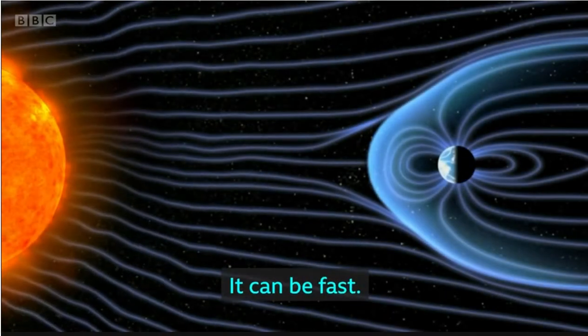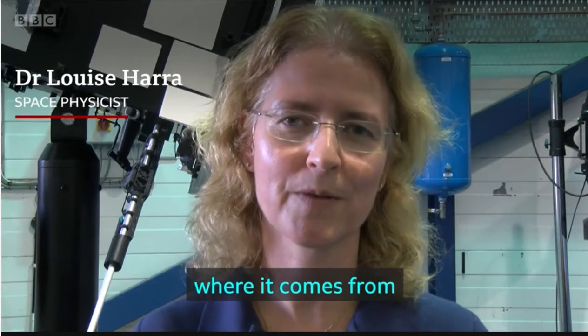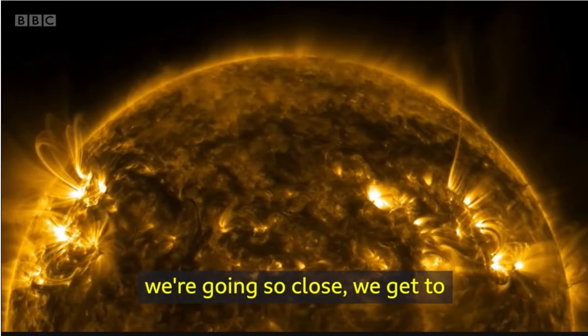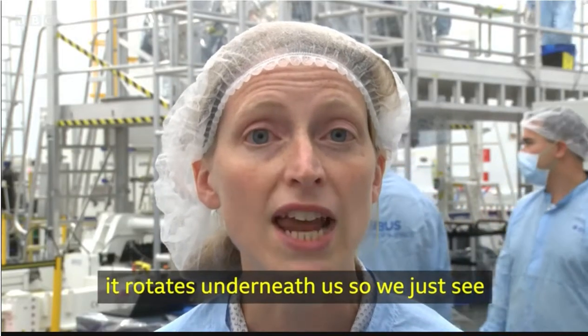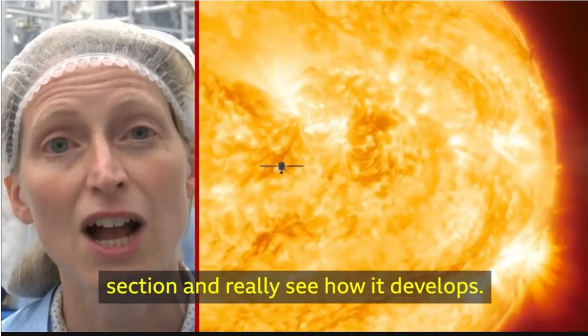It can be steady, it can be fast, it can be very eruptive, and it will be looking at all those different sources and trying to understand where it comes from and how it propagates towards us at Earth. And the other great thing about it is that because we're going so close, we get to co-locate with some surfaces of the sun. Usually when we look at the sun, it rotates underneath us, so we just see parts coming past. With Solar Orbiter, we'll get to hover over one section and really see how it develops.